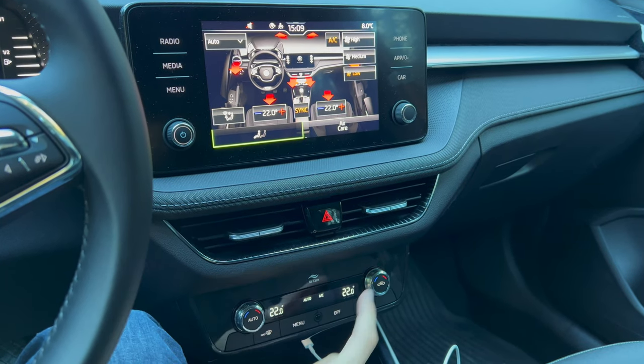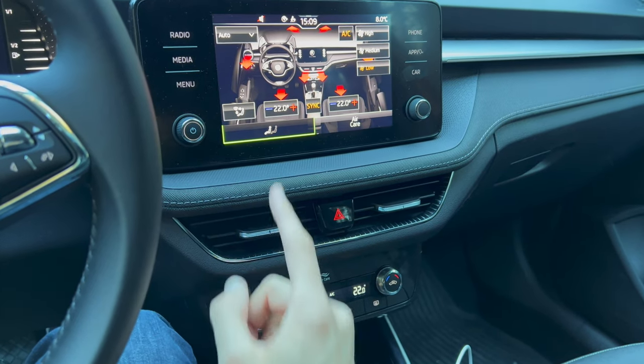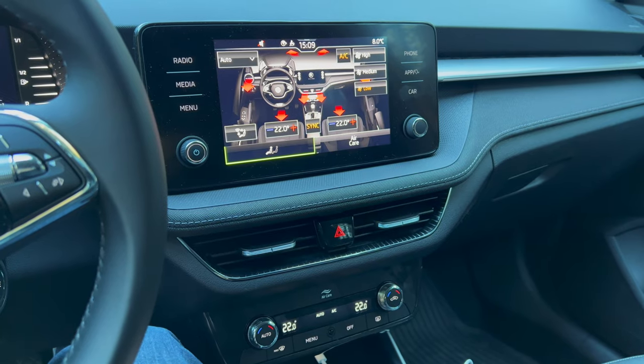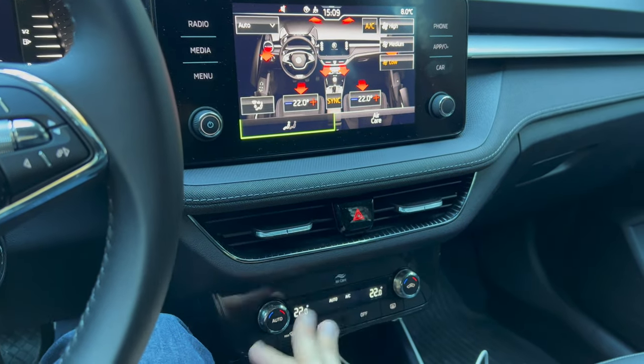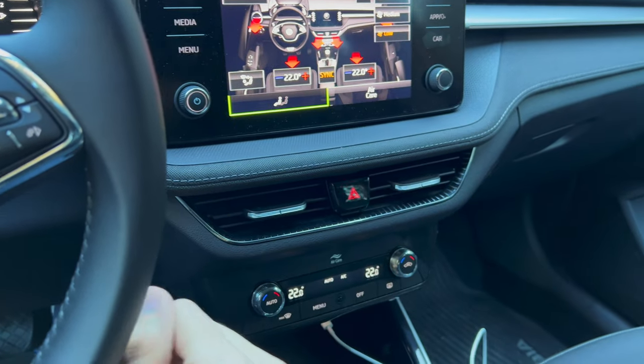And you can close the air circulation on the top. But for the air direction, you have to go to the touchscreen. So that's a little bit of a downside, but still I prefer to have those instead of, like on the Volkswagen Polo, capacitive touch buttons. They're really annoying. This is a lot easier.